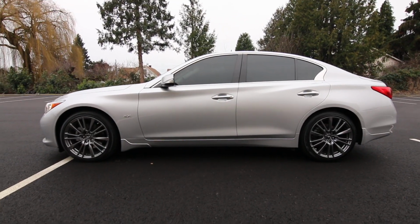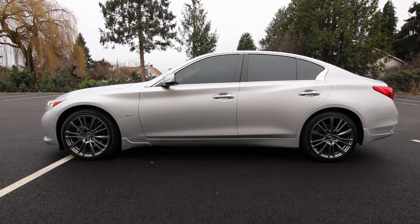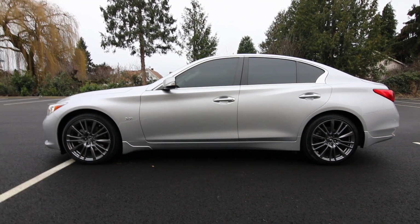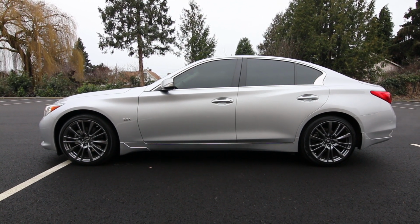This really is a gorgeous vehicle. I mean, look how beautiful it is with those red sport wheels and the tinted windows. If you're looking for a nice, eye-catching Infiniti with all-wheel drive, Japanese build quality, affordable price point, a 2016 off-lease Q50 is an excellent proposition, and we have an excellent selection at our store.